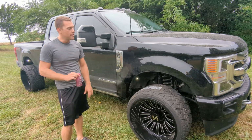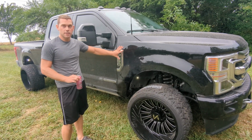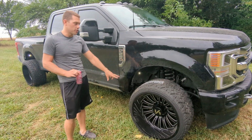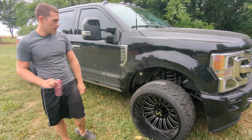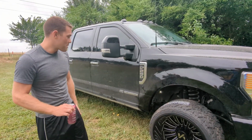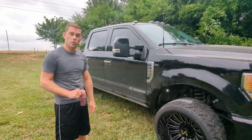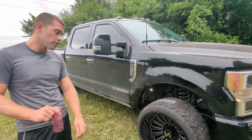So if you're running a stock Ford, nothing is done to this truck at all. We just literally put the 14 wides on it on 33s and did this setup, and it looks really cool and doesn't really rub that much. It's totally drivable, and yeah, just wanted to show you guys how it turned out and what you can do if you want to run 14 wides in your truck.